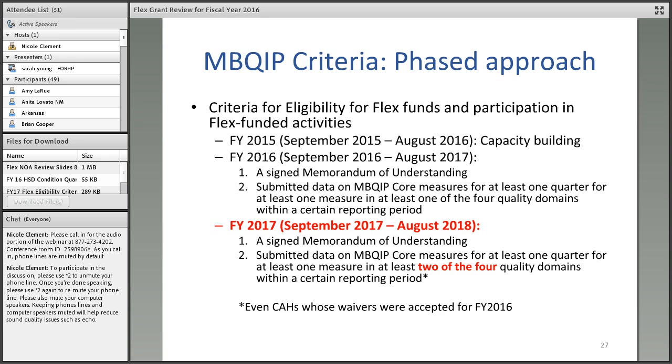You can still provide them with the links to the recorded webinars, and you can still provide outreach and technical assistance, such as site visits to these CAHs, for the purposes of assessing needs and barriers to encourage NBQIP reporting.